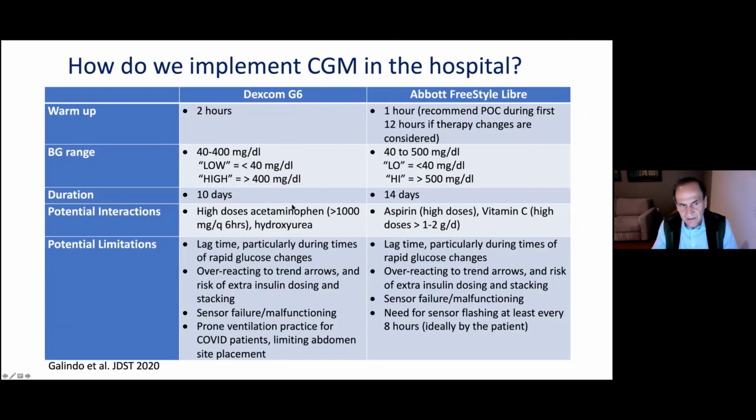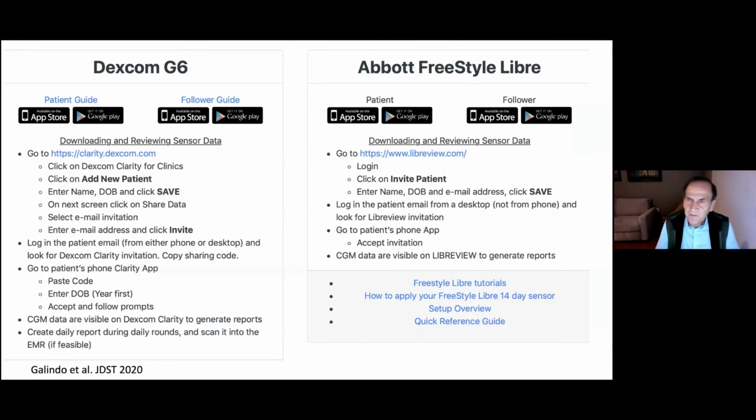There is some interaction with acetaminophen, high doses of vitamin C, or aspirin, so you have to be aware of that. Hydroxyurea for the Dexcom. And both, as I mentioned before, have some limitations that you can review in the paper. But more importantly, this publication tells you how to download the data. That is beyond this presentation, but you do it with the Clarity Dexcom website, or with the LibreView, and the paper tells you step by step how you get this data. How can you download it?